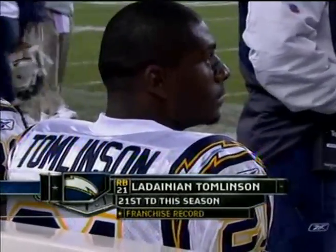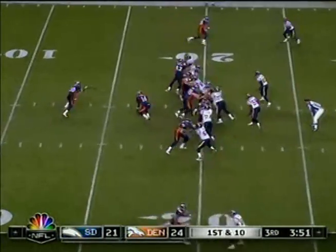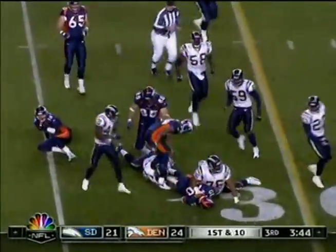There's some guys you try and compare him to, but Walter Payton was that guy. Walter Payton could run it, he could block, he could catch it, he could throw it. Already a Charger franchise record. Now you got Bell cutting back for a gain of 8.